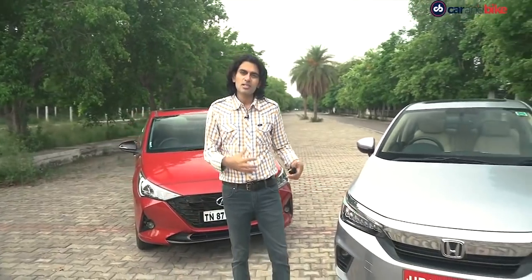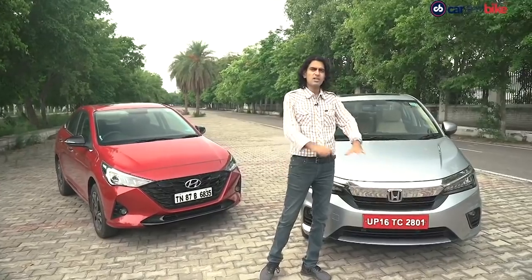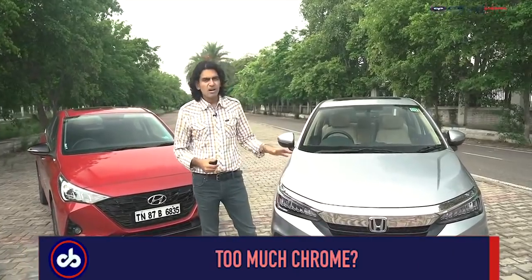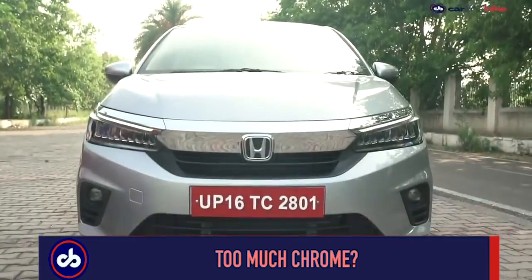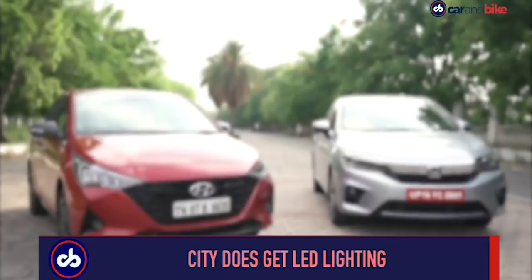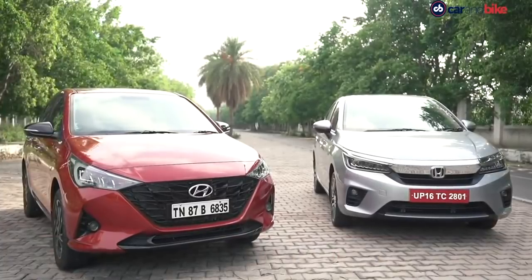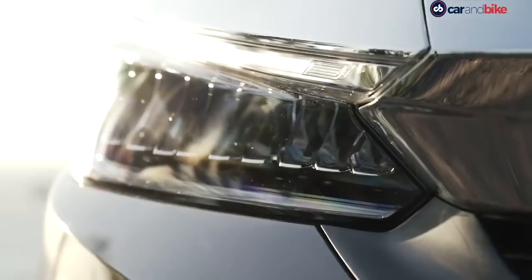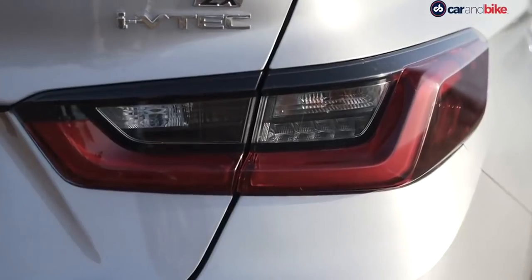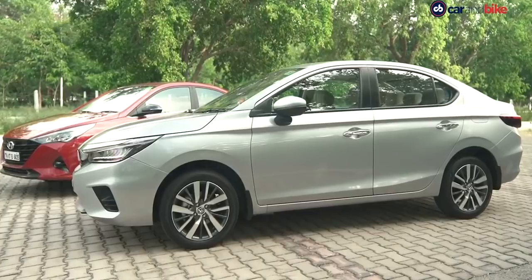This, on the other hand, is a little more conservative and yet looks very modern. There's a whole lot of chrome up front, which is something that Indians love. So the City is the safer design, but certainly one that will have a greater following. Yes, that is way too much chrome. But I reckon on the regular non-turbo Verna, you will get just as much of it. Only it's distributed around a larger pattern. The LED lights up front and back give the City a modern flair, and its proportions do make it appear bigger, and it is bigger, as we have established.